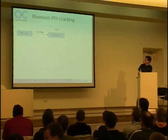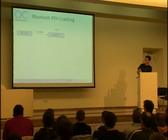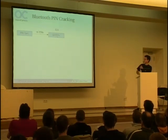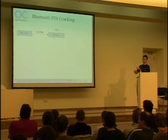So how this whole implementation works is I have a pin generator that generates pins starting from 0 all the way up to a 16-digit pin. It generates the first 16 and starts sending them to Safer on each clock cycle. Because this is all pipelined, it'll take 16 clock cycles to fill the pipeline and actually get data coming out the other end. So you send in the first pin, and then 16 clock cycles later, you get the output for that pin, and then the next clock cycle, you get the output for the next pin, and so on.